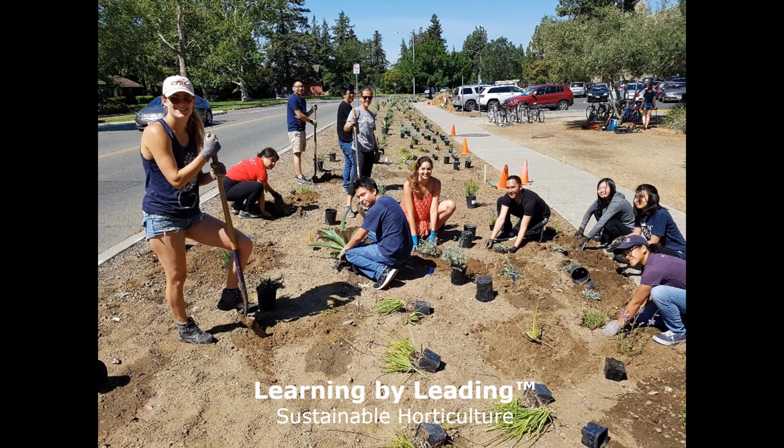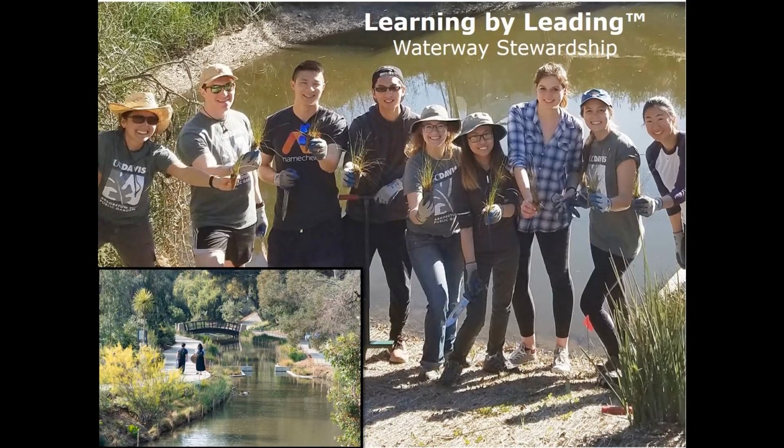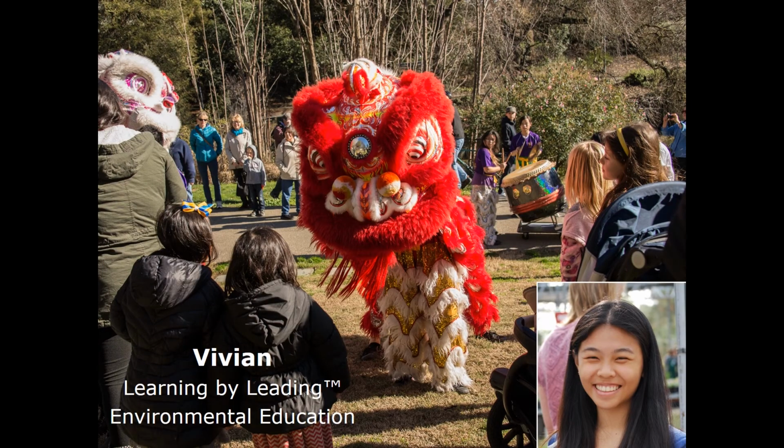There's a waterway at the heart of the Arboretum that runs for its whole 1.5 mile length, and we have a waterway stewardship team that's learning about the appropriate plantings and waterway stewardship. Another Learning by Leading team structure. We have a team on environmental education, and again, student leaders in every role, and they put on cultural events and education events for all ages in the Arboretum.